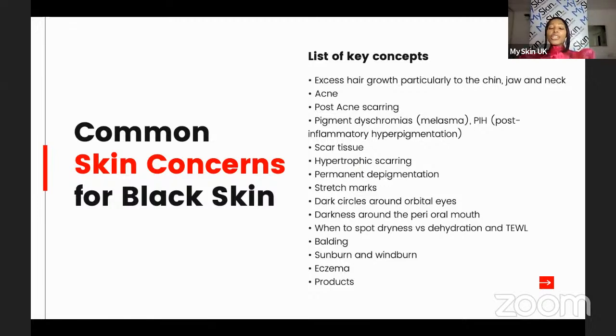So, a list of common skin concerns for black skin include excess hair growth, particularly to the chin, the jaw, and the neck, acne, post-acne scarring, pigment dyschromias, so concerns to do with melasma, post-inflammatory hyperpigmentation, scar tissue. Hypertrophic scarring is a pretty big one too. We tend to find that due to the vast activity in the way in which melanin fuses together and its rapid energy within the cell often causes scars and scar tissue to have an accelerated growth or an accelerated rate of healing, which therefore causes scar tissue that can sometimes be difficult to treat.